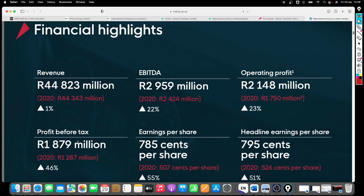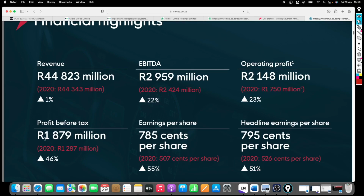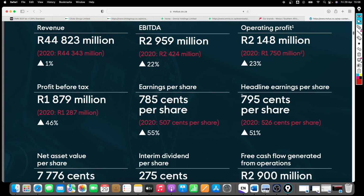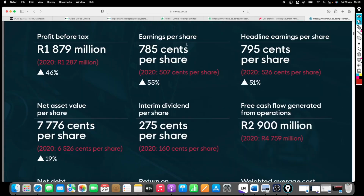And then the profit before tax, in this case, was 1.8 billion, an increase of 46%. I'm not going to go deeper into the financial statement, but I would like to see what was then the profit after tax, because how much tax did they pay? We know it's 28% corporate tax. And then the nice thing is that they had an earnings per share increase of 55%. So the earnings per share increased to 7 rand 85 cents there. And then the headline earnings also increased by 51%. But I'm more interested in earnings per share, not headline earnings per share. I've been covering in different videos why I'm not interested in headline earnings per share.